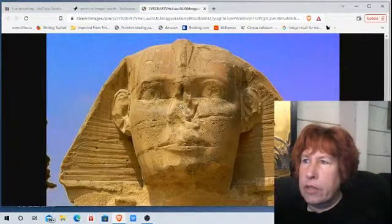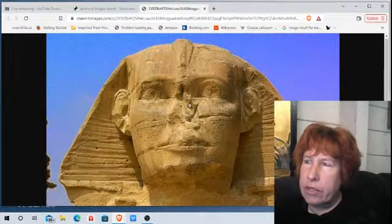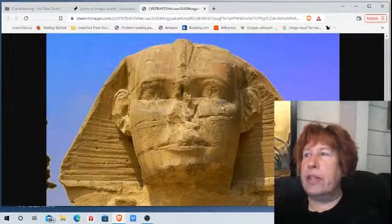Yeah, it looks like the nose has an extra gouge going on. This one looks deeper. This one looks deeper. There looks like there's another one here. A lot of this eye is missing. Yeah, it's worse than last time.